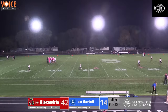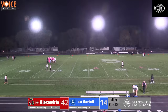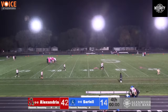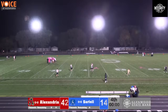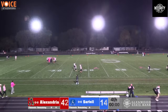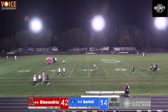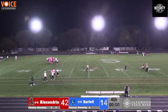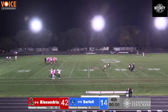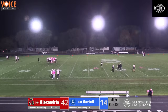Alexandria then scored on its first 3 series of the second half. The teams actually had, I believe, 4 series for Sartell and 5 series for Alexandria, but the last quote-unquote series, if you will, was just one running play to kill the clock at the end of the game. But the Cardinals scored on their first 3 series. First play from scrimmage in the third quarter, Talon Witt goes up top to his cousin Mason Witt. 77-yard scoring play. Carlson's extra point gave Alexandria a 28-0 lead just 15 seconds into the third quarter.